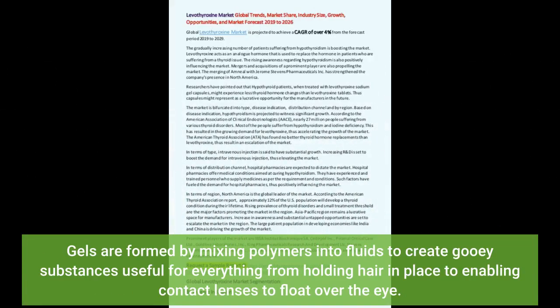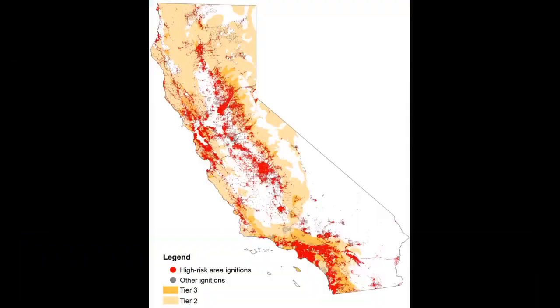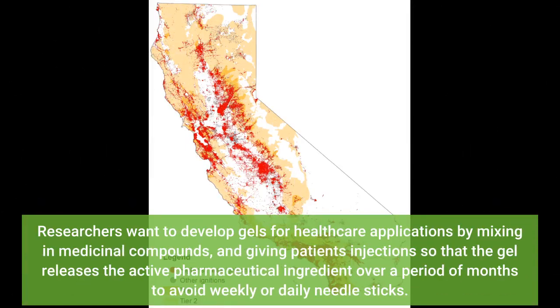Gels are formed by mixing polymers into fluids to create gooey substances useful for everything from holding hair in place to enabling contact lenses to float over the eye. Researchers want to develop gels for healthcare applications by mixing in medicinal compounds, and giving patients injections so that the gel releases the active pharmaceutical ingredient over a period of months to avoid weekly or daily needle sticks.